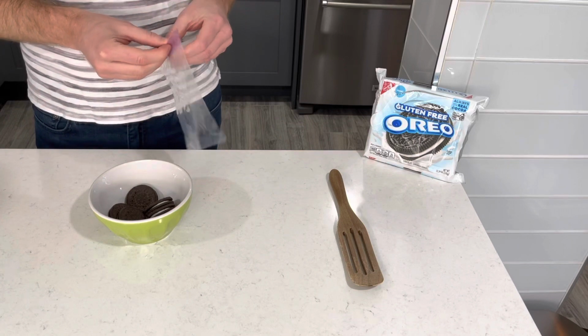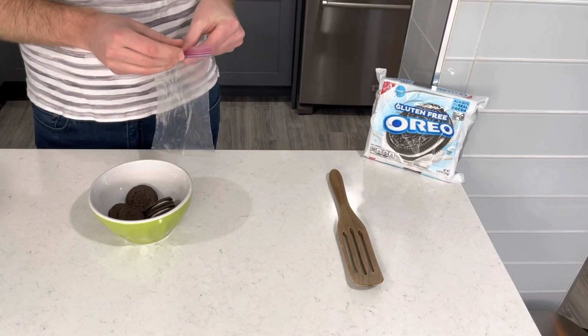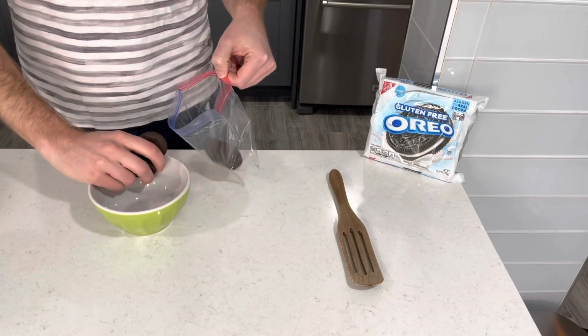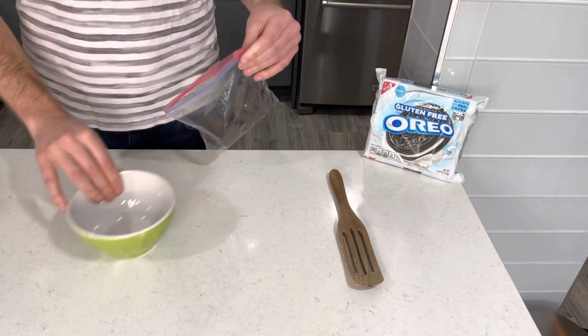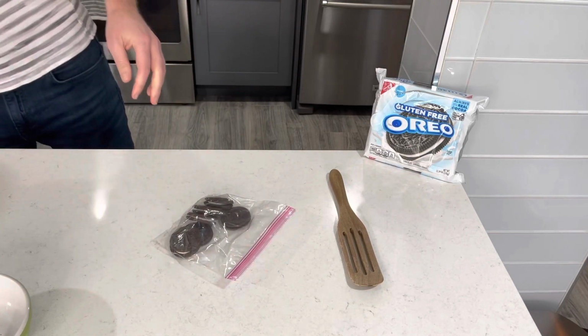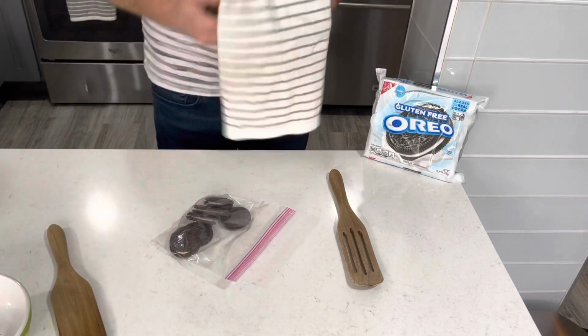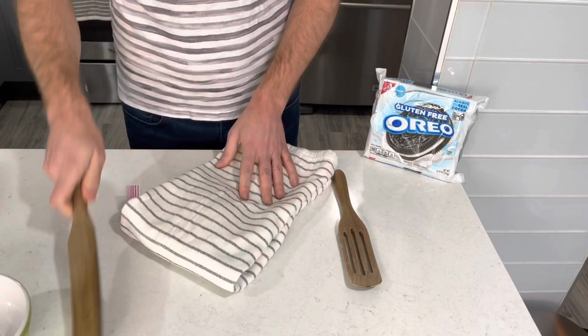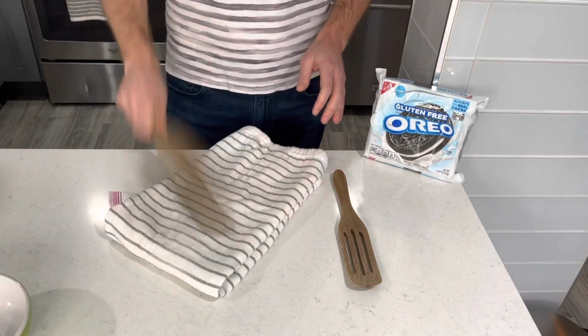So to crush these, we're just gonna go ahead and put them in a baggie. Got the 6 cookies. I want like a little more traction, like something with a little oomph to it. So I'm going to use the original Spurtle. And then I feel like it should be wrapped in a towel, because that's like violent. Oh God.